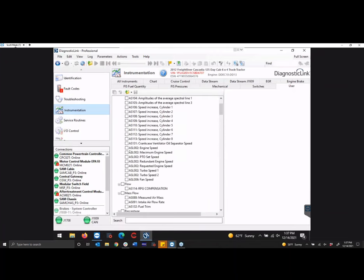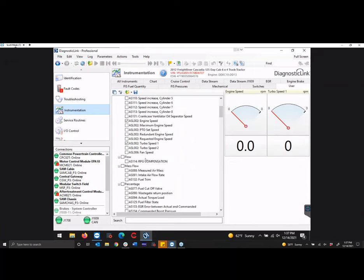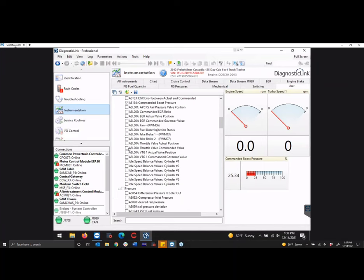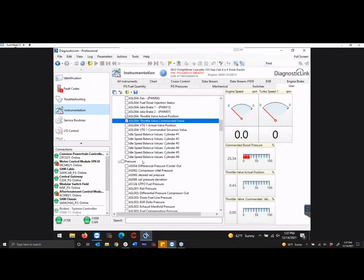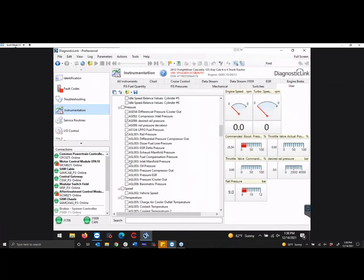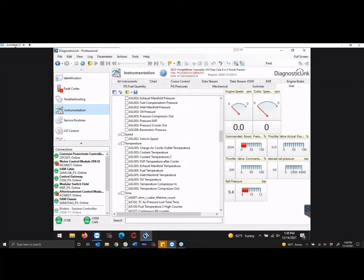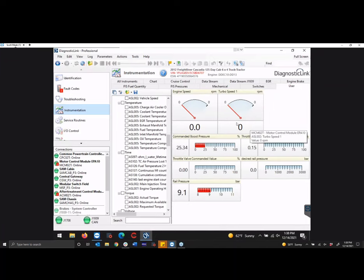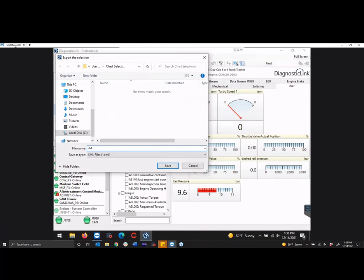But let's say I found myself doing low power problems a lot. So let's say we did engine speed, we did turbo speed, and we did, let's see, commanded boost pressure, valve position, commanded versus actual, desired rail pressure, actual rail pressure, you know, just some low power problems. If you decided that you do this all the time and it's the same things that you monitor all the time, you can choose those, and then you can come up here and you can save that. So I can click save, and I can call this DD13 low power.